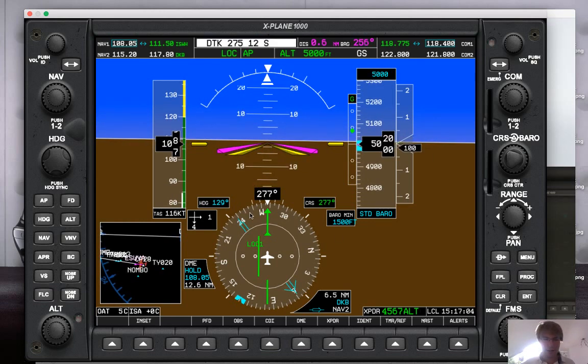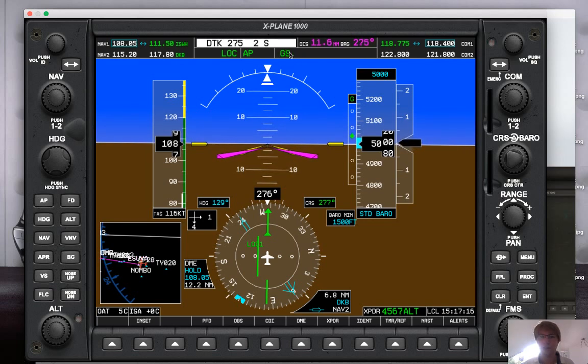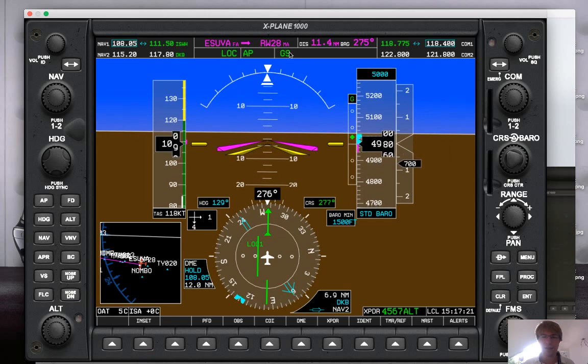All right, here's our 12 DME coming up. The glide slope is about to hit the center. That all checks out pretty nicely. So this is going to jump over here and turn green in a second. There you go. And now we are on a coupled ILS approach.